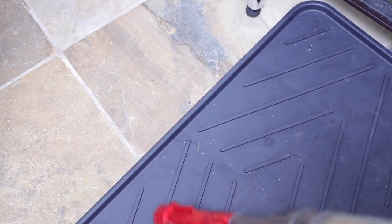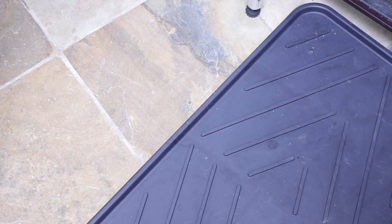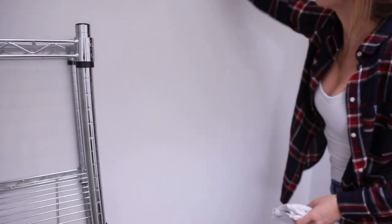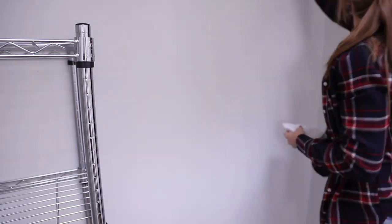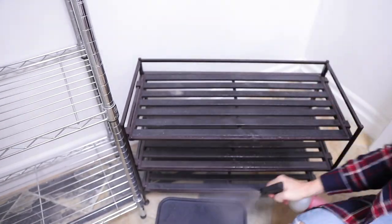The phrase, it gets worse before it gets better, definitely rings true for me. The front hall just looked like a disaster. And inside the closet didn't look too much better. There were a lot of cobwebs, marks on the white walls, and just dirt. Just lots and lots of dirt. So that's my next job, cleaning everything before I put anything back in.